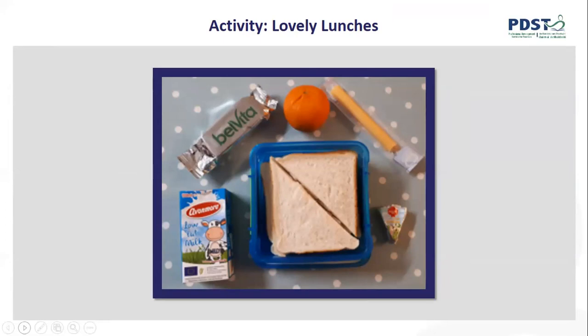Every day in classrooms, the pupils hear the question about their lunch. We are now going to take a moment to look at this image of a child's lunchbox. Open your STEM eyes, and what do you see?